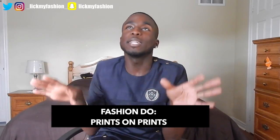Next. Another fashion do in the fall is prints on prints. Honestly, prints on prints look so good, especially the way you do it. That's been a big thing for the fall season for years. Always have good prints in your closet for fall so that when you bring them out, it just looks good. Especially when people know what prints go together with what, it makes it look even better.